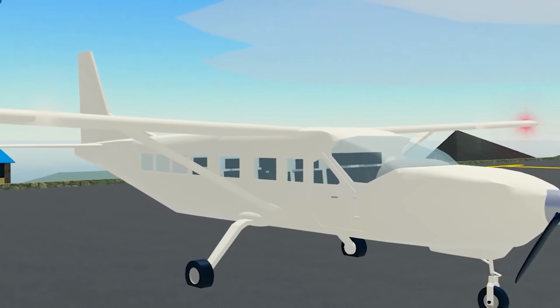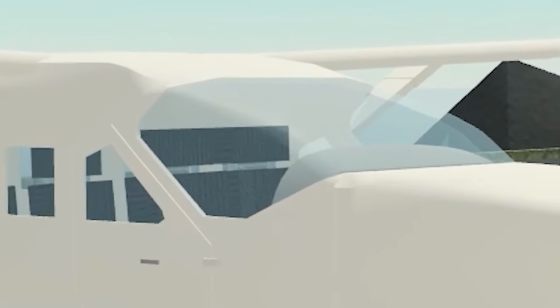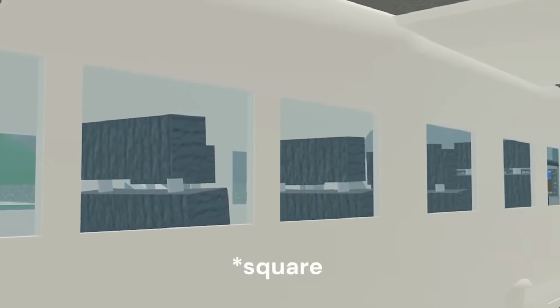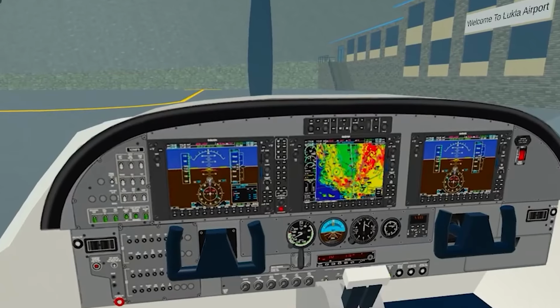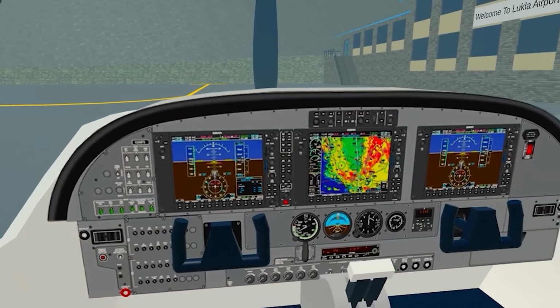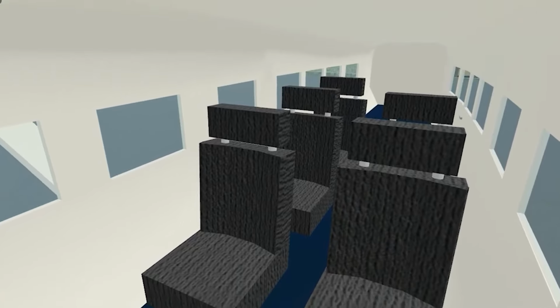This is probably the worst model out of all three. Just look at that cockpit window, bro. What is that? And the other thing as well is, why are the windows perfectly round? And the landing gear, not really that much detail. And the interior is a bit different. As you can see, it uses these screens instead of analog dials. And also there's a bunch more seats.